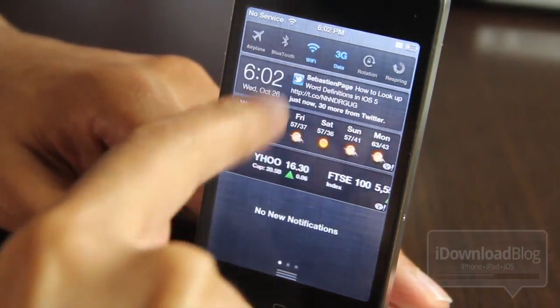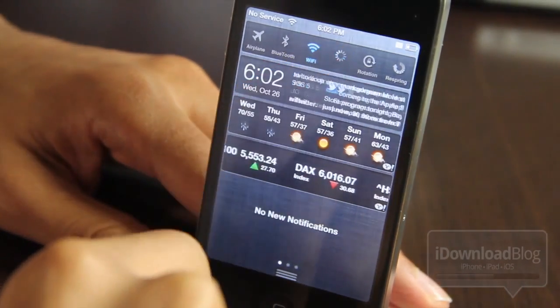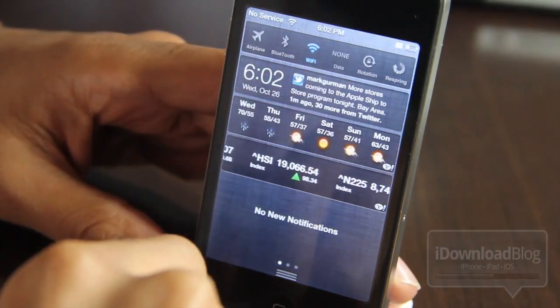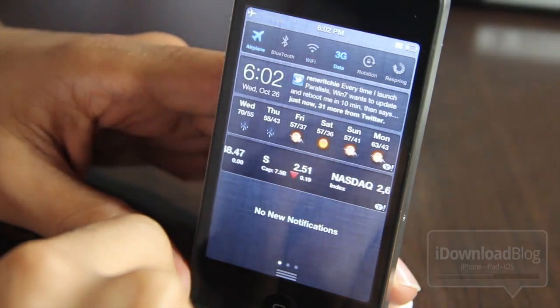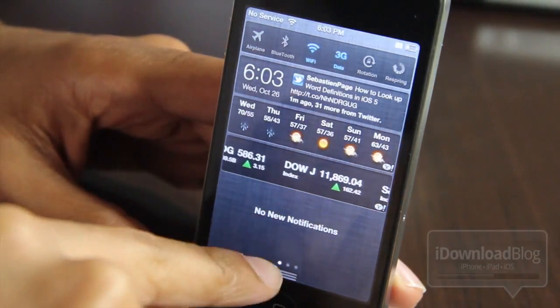As you can see right here, there are some toggles, and those are my quick settings that I can access just with a pull down of the notification center. I can do SB settings and toggle on things like data, Wi-Fi, airplane mode, rotation, and I can even respring from the quick settings, which is of course exclusive to IntelliScreenX. Now, is that all?